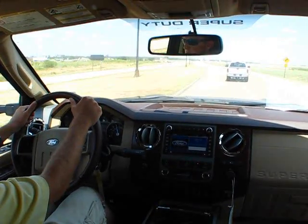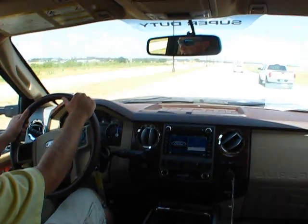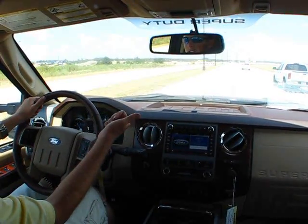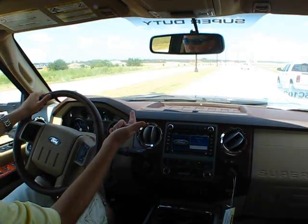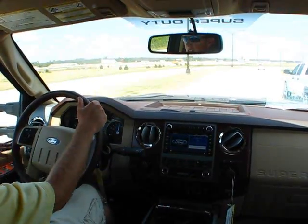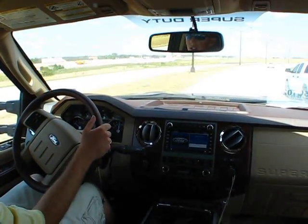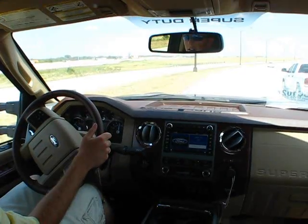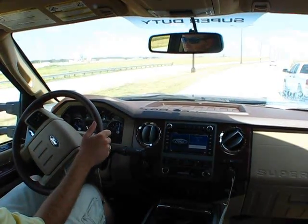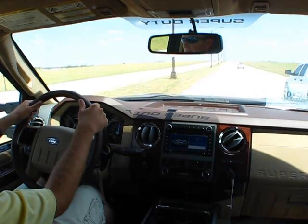Now, as I mentioned earlier, the Super Duty series pickups and all heavy-duty pickups are always known for either being a diesel engine or having a crap-load of torque. And many times, it's both. Now, the torque in this truck actually kicks in at 1,000 RPM, or just a little bit higher. So, you get a lot of low-end torque for low-speed towing.